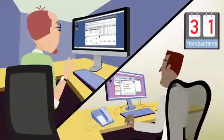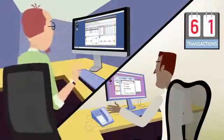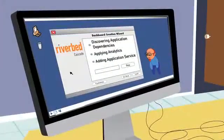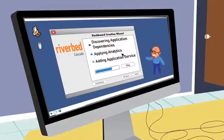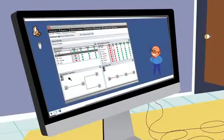With Cascade analytics and application dashboards, Jack can more proactively monitor and troubleshoot application performance issues. What's more, Cascade is the only solution to automate dashboard creation, combining discovery with analytics to ensure that all components and services used to deliver the application are accounted for and monitored.